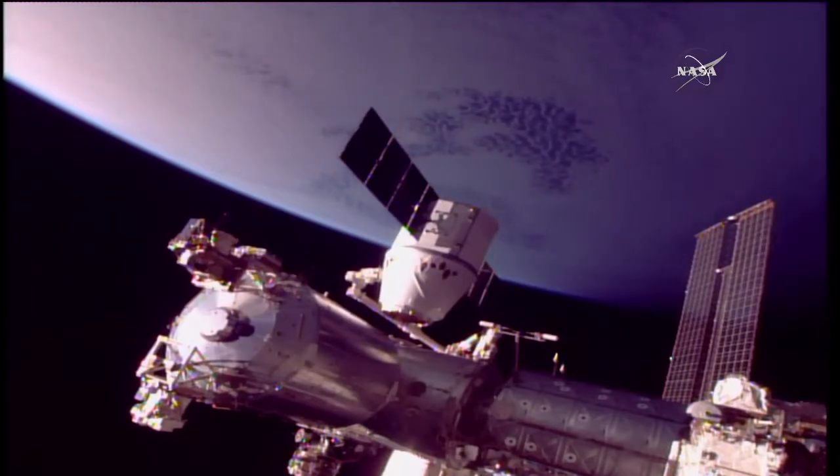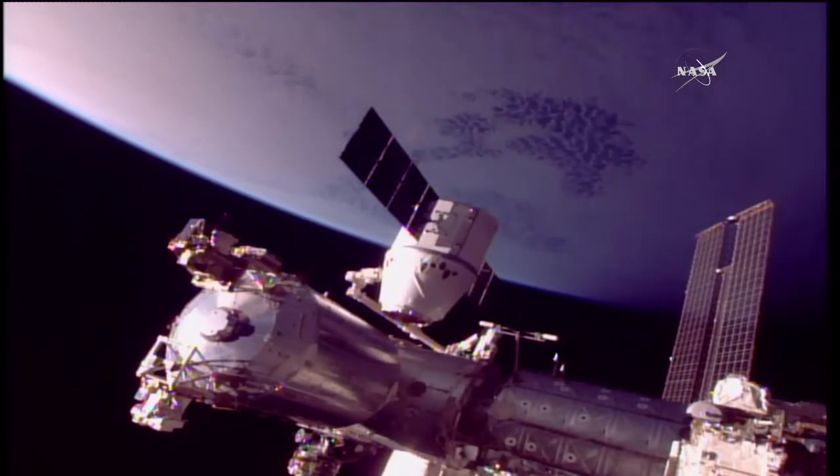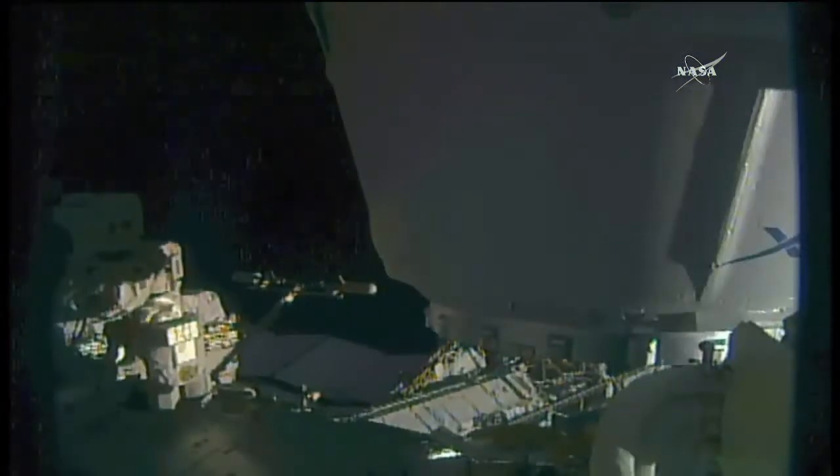Capcom Andreas Mogensen also confirming that the timeline is about an hour ahead of schedule. Robotics officers are aiming for approximately an 8:40 a.m. Central Time installation today.